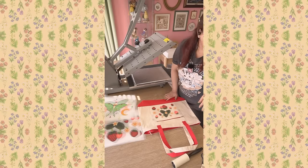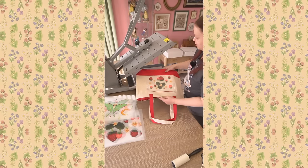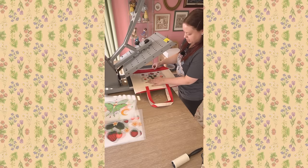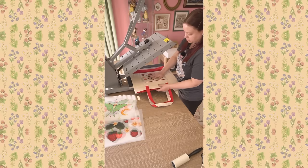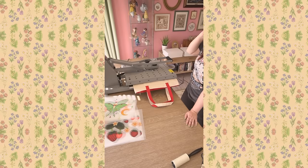I just pressed a bunch of Luna Moth totes on the live stream and now we're testing this. Okay. I want the zipper hanging out, but I need as much of this inside as possible. Okay, that should be good. The zipper's a little close. It doesn't seem like it melts.